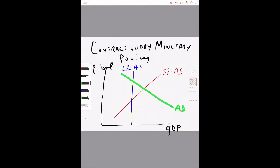And because we're right here, that means GDP is above the natural rate. Employment is really high. There's very few people out of work. But the price level is above what the Fed is comfortable with. So we'll just call this P with an H beside it for high price level.